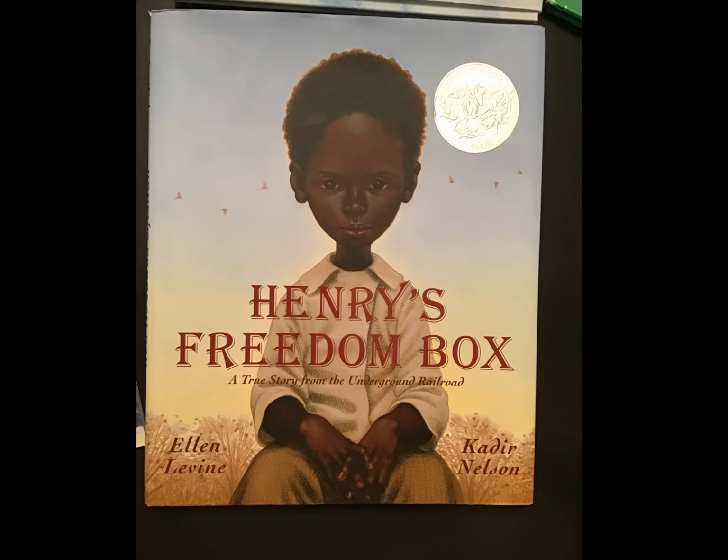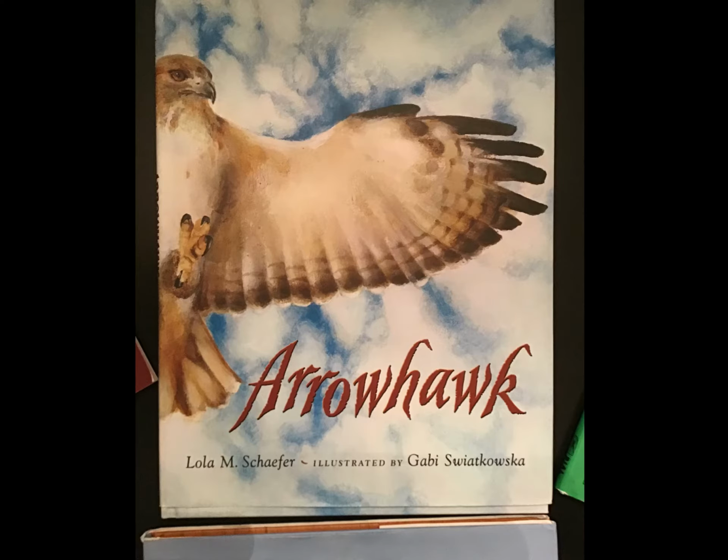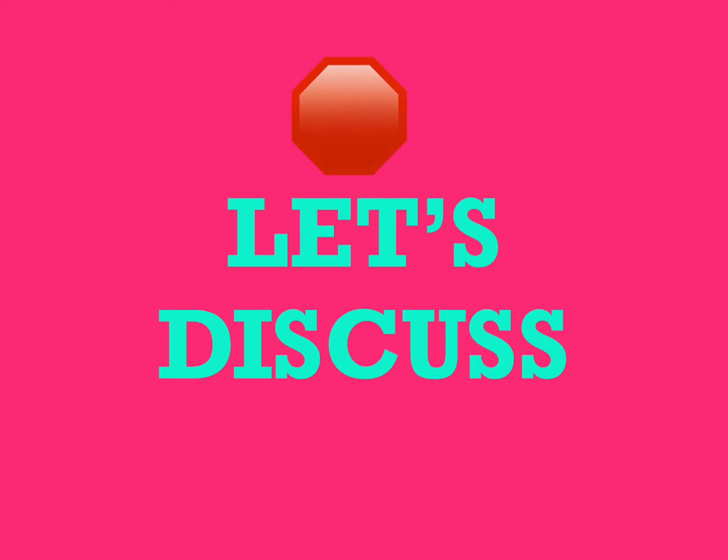The next text is called Henry's Freedom Box, a true story from the Underground Railroad by Ellen Levine and Kadir Nelson. What could this text be about? Do you know anything about the potential subject? Let's discuss. This text is called Arrowhawk. It's by Lola M. Schaefer, illustrated by Gabby Swiatkowska. What do you think this text could be about? Do you know anything about the potential subject? Let's discuss.